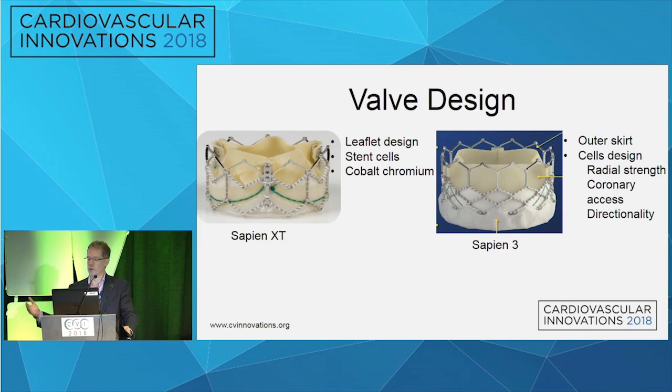And then from there, we moved on to the Sapien 3 system, where once again, there was one more big iteration. There were now different cell designs. There are both large cells in the top and smaller cells in the bottom that basically allow for a very predictable deployment and non-movement of the valve. As a result, you have appropriate radial strength in addition to appropriate coronary access if you ever need to address it in the future as we begin to tackle lower risk patients.